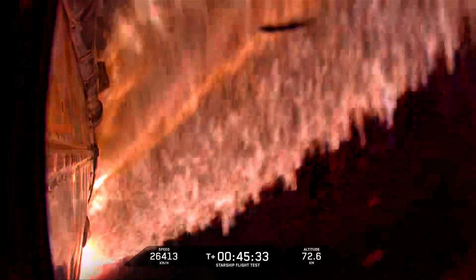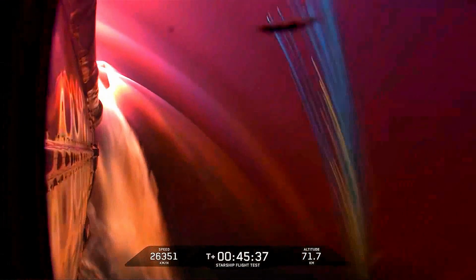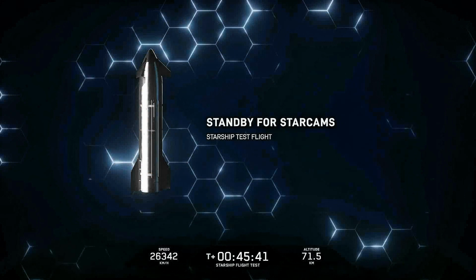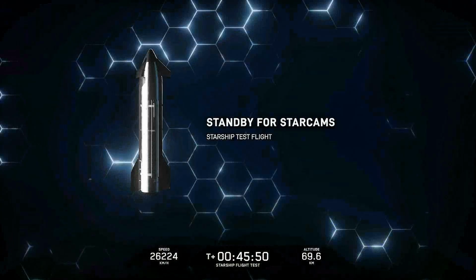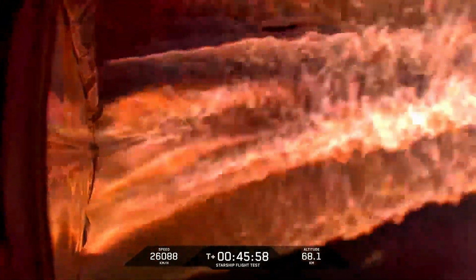Getting some video back soon. There we go. So this is a view essentially on the top part of Starship. You're looking up at the payload bay and towards the nose cone. So views are going to be a little bit scarce potentially, as again we are in essentially a tumble. We had lost that attitude control. So Starlink, when it's able to connect, is able to feed this down.